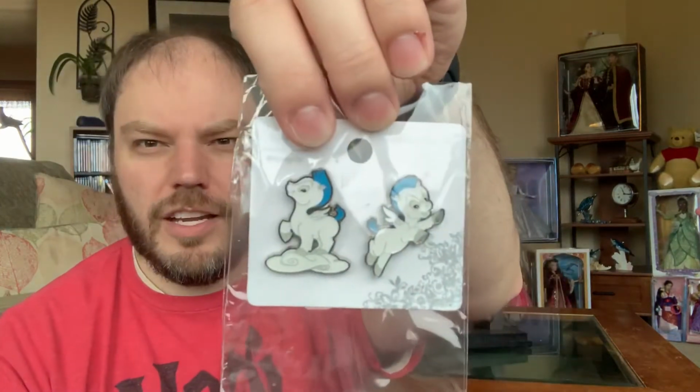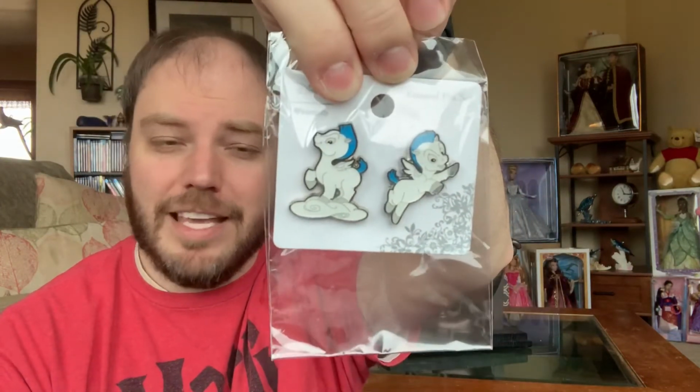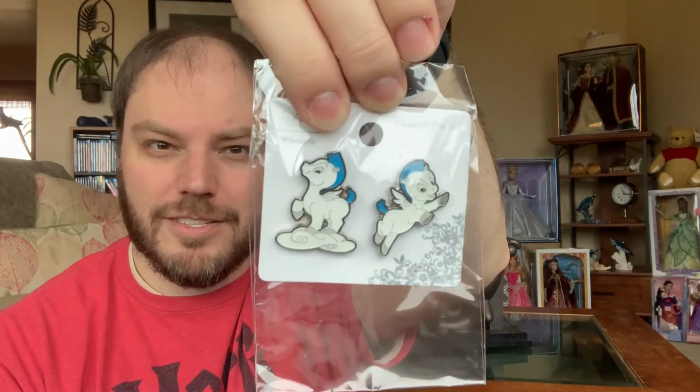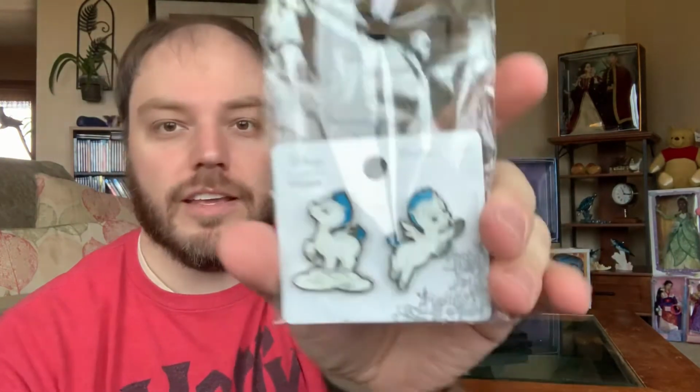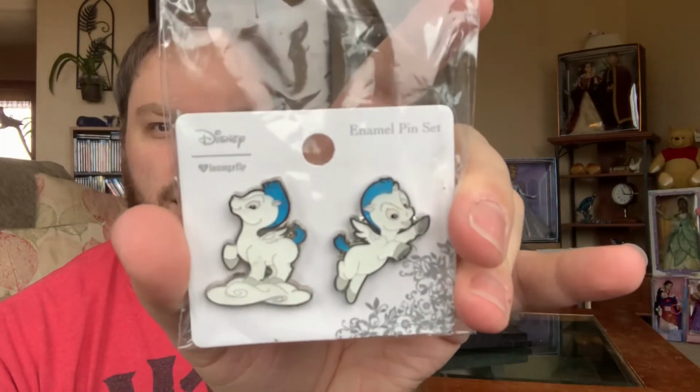So the first one I'll show you is Hercules Pegasus as a little baby. And I thought that was a really cute pin set. So I went ahead and grabbed those. Whoops. These are from Loungefly. So there you can see, there's baby Hercules. The next set is falling all over the place. So we'll show them to you this way.